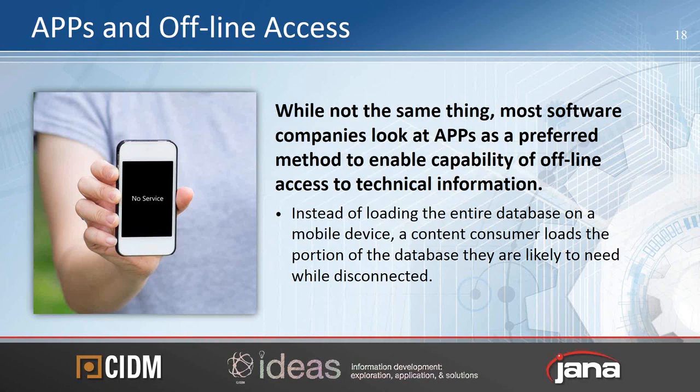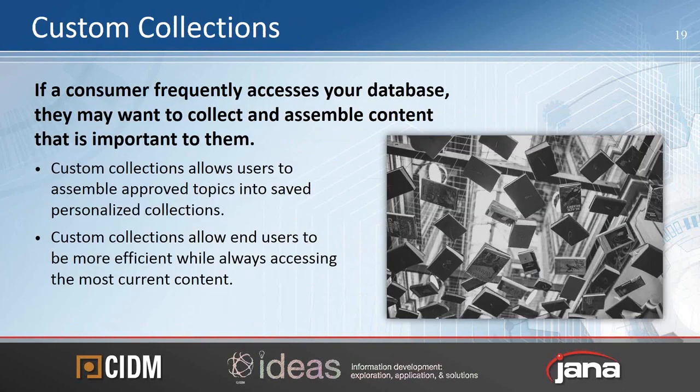So if your content needs to be consumed in remote places that don't have internet access, typically apps are a good way. And I'll tell you up front, this is one of the things that's kind of on the leading edge, or bleeding edge, or right on the frontier of being solved for a lot of content delivery software packages. But if it's important to you, it's really important to you. And if it's not important to you, forget about it.